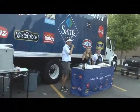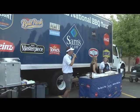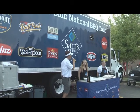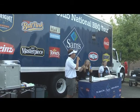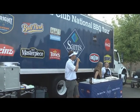The end of the month in Bentonville, Arkansas, at Sam's Club headquarters. You can sample combs, leather prices. We've got pork board here sampling our great pork conditions. Ballpark drinks at the Sam's Club truck. New Zealand lamb and Cargill sampling our pork butt, petite filet, and brisket. Don't forget Coke, and not Diet Coke, over here.